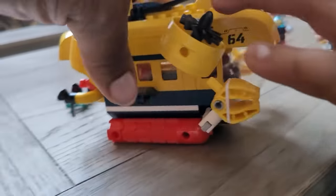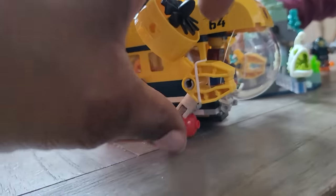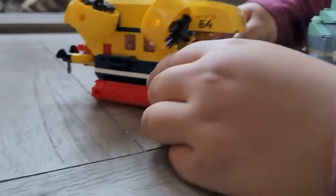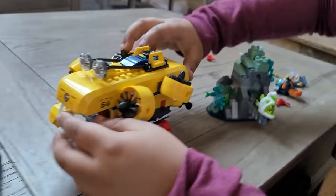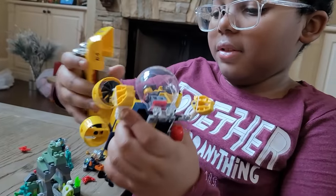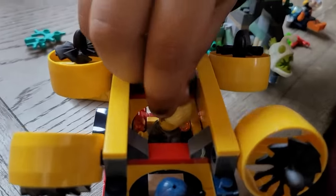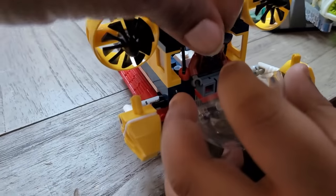Oh, you finished. Yeah. Got a little dude inside the submarine. Got the claws here. Can the claws move? Yep. Let's see. Oh, it's awesome. But I don't know how to open this, and I don't want to break it. Well, you can open it. Just pull it from the top. There you go. So then you can put her in here.